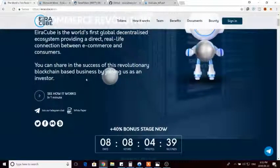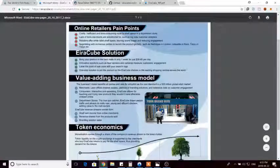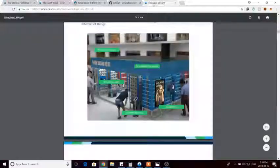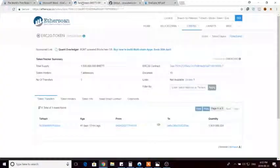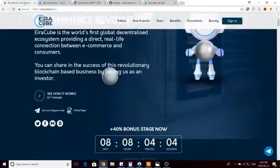Okay, so this thing is really kind of cool. This is an example here of the thing. They're these cubes, and they're intending to run these by robots. So this is the one-page white paper, and then they have a full white paper. This is the full one. It's a huge, long white paper. They thought this whole thing out. Here's the ERC-20 token. It's 1.5 billion BRET. That's the name of it, BRET tokens. Here's their GitHub here.